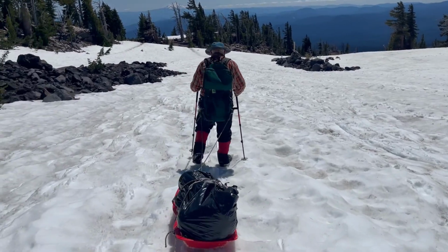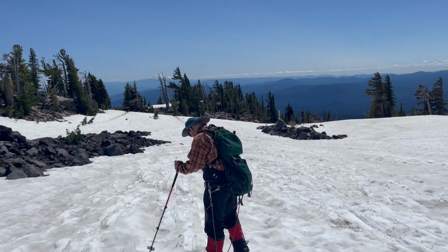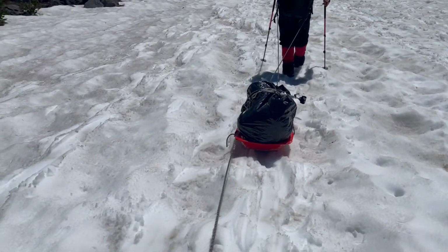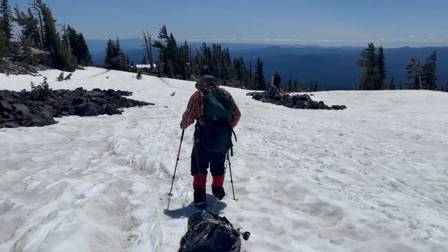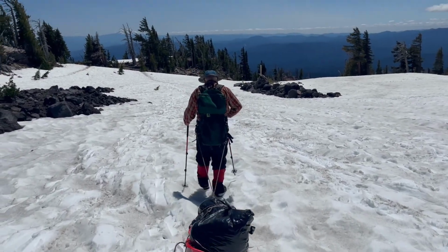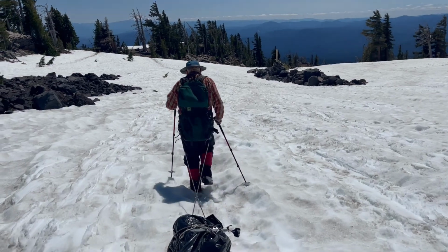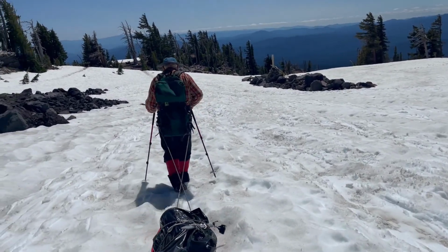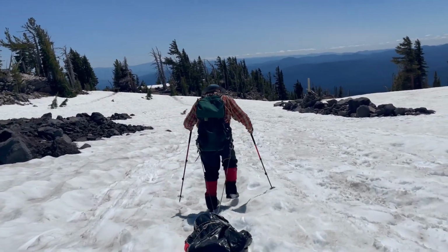Getting back down into the trees. Oh, hi. So it's time to say goodbye to the higher mountains. Got a little leash on the sled here, so it doesn't become an attack sled. But great adventure. Nice to be headed home. Looking forward to something yummy, and yeah, it's all good. Lovely, lovely day.